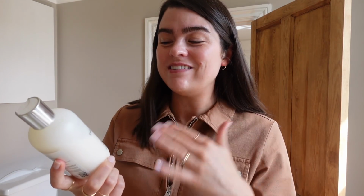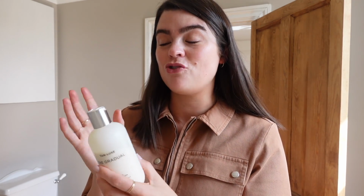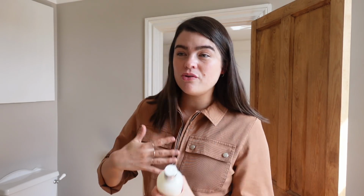Then for body care, I'm using the usual, like the Mitchum deodorant, the Biossance Squalane oil. I just want to give a shout out to this. This is the Tan Luxe Gradual Illuminating Tan Lotion, which you guys know I just love and adore. I just go through bottles and bottles and bottles of this. I'm trying to use it every other day at the moment, and I feel like it's keeping a nice, gradual, subtle tan. I'm never caught out on a really nice day, you know what I mean?